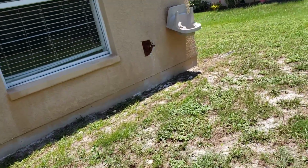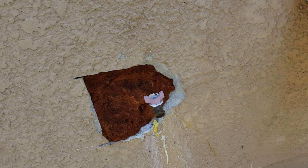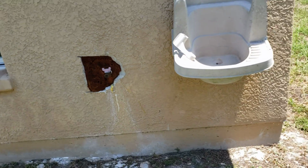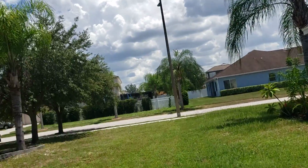Probably could use a paint job. Now this is interesting. This looks like the stucco is broken off, right? And it looks like they put some type of a foam covering there just to protect it. So I don't know what that's about. This side doesn't have all the cracking that the other one did. You can see this neighbor has a little bit of some cracks. But this one looks pretty good. I do see some cracks, but they're not sealed. Not sure if you can see that in the video.